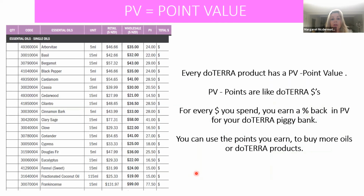So the next acronym that we have is called a PV. PV stands for point value. What you'll see over here is the code, Arbavate, it's 5 mil, retail price, wholesale price, and then you've got the PV. That's always next to the wholesale price on your price list. So every doTERRA product has a PV, or a point value.